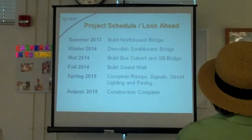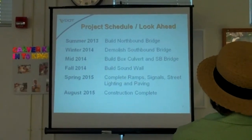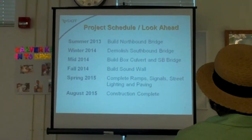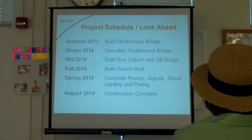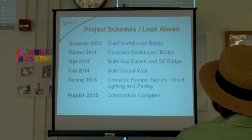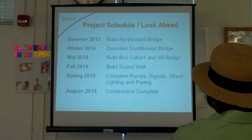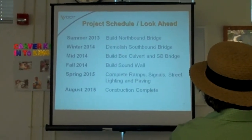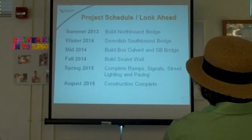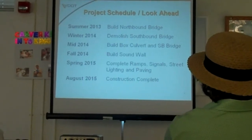So, project schedule, look ahead. Summer 2013, we're building the northbound bridge. That's what we're doing right now. Some of you may have seen the start of that bridge go up. Then late 2013, winter of 2014, we're going to demolish the southbound bridge, taking down the remaining structure from the old bridge. Mid-2014, we're going to build the box culvert and also begin building the southbound bridge.